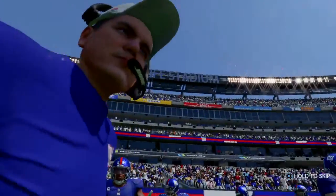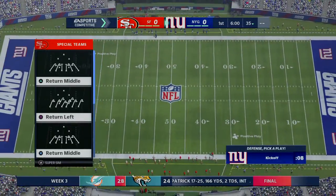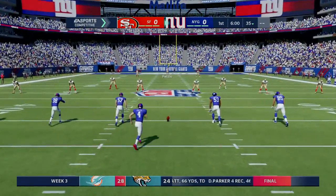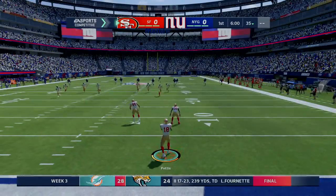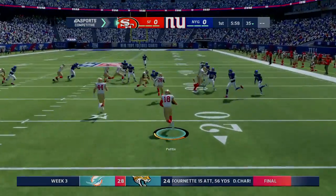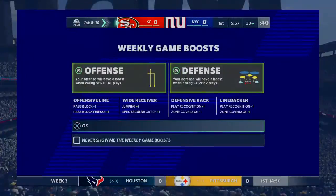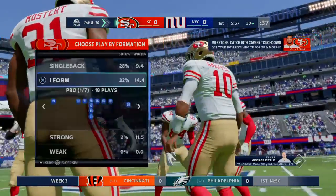Today, from MetLife Stadium in New Jersey, it's Week 3 of the NFL on EA Sports. Here's Dante Pettis on the return. And a nice return sets him up pretty good right at the 30-yard line. The Niners take over 1st and 10 at their own 30-yard line.